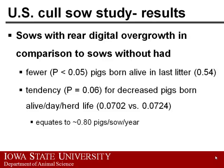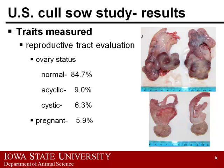The other traits we were measuring: we did a visual examination of the reproductive tract on each one of these sows and evaluated the ovaries. In this case, about 85% of the sows were classified with normal-appearing ovaries. 9% were acyclic, 6.3% were cystic, and in this particular data set, just under 6% were pregnant. I think one of the things that sticks out to me is that we cull about 35% of our sows for reproductive failure of some sort, but yet we see in this particular data set, 85% of the sows had normal-appearing ovaries, and only 9% were acyclic.